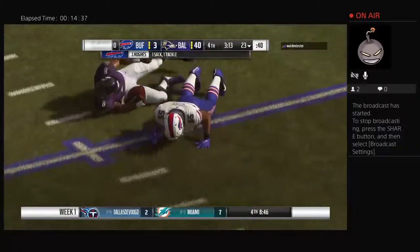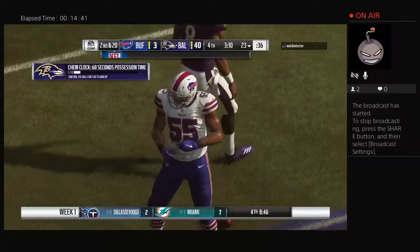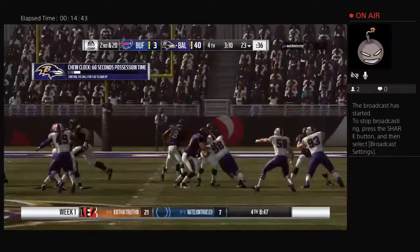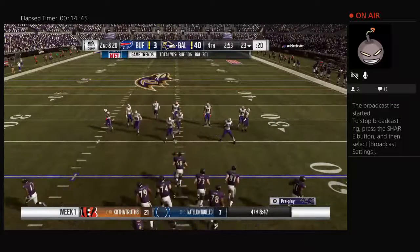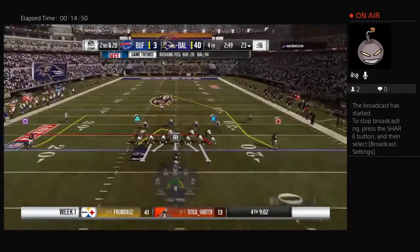And the Bills are going to get him as he goes down. Jerry Hughes in there to make the sack. He buries him for a loss of 10. And the job becomes twice as difficult now. After the sack, it's 2nd and 20.